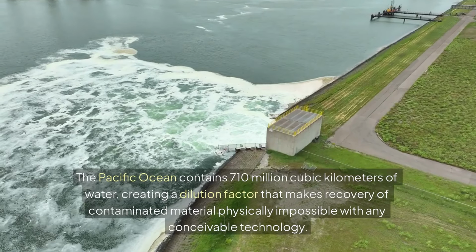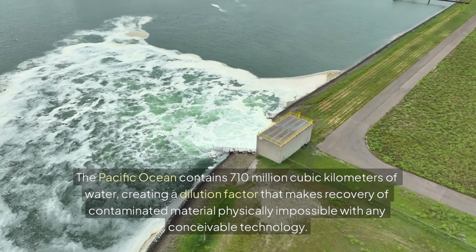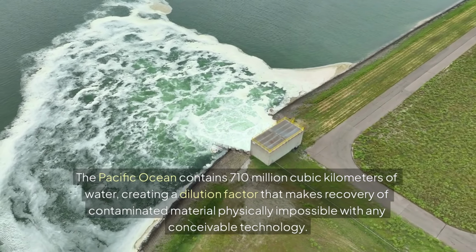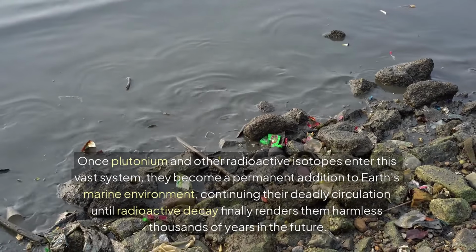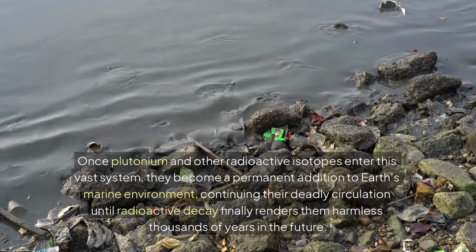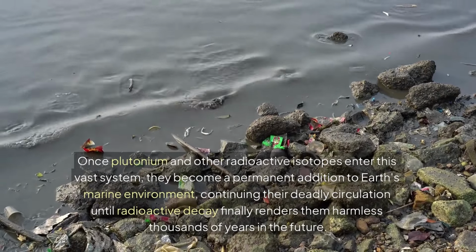The Pacific Ocean contains 710 million cubic kilometers of water, creating a dilution factor that makes recovery of contaminated material physically impossible with any conceivable technology. Once plutonium and other radioactive isotopes enter this vast system, they become a permanent addition to Earth's marine environment, continuing their deadly circulation until radioactive decay finally renders them harmless thousands of years in the future.